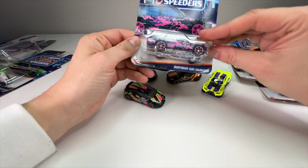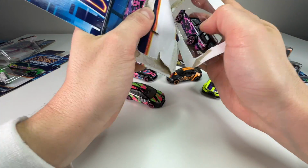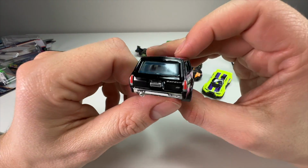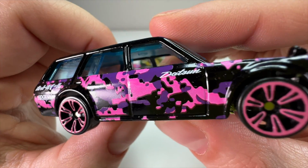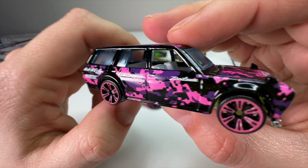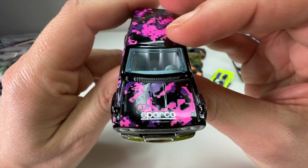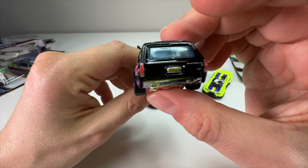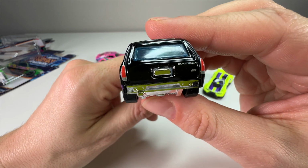Next up, the Datsun 510 wagon. This one, I swear, any version of this casting is so hard to hunt down. This and what's the other one? The R34. I think both of these are probably the most hoarded Hot Wheels castings of recent. But look at that Datsun, how sharp that is. It's got the Japanese, the Sparko. I like the almost digital camo on there. But that front tampo are the printer style tampos, the Sparko. Looks good though, pink wheels. All these, I believe, have plastic chassis. Unlike the actual Silver line, these don't have any metal chassis, I don't believe.